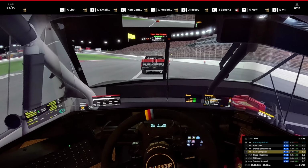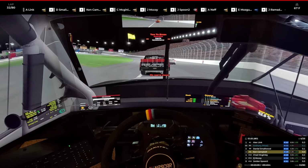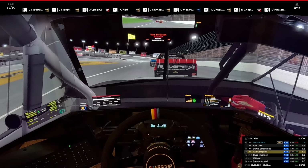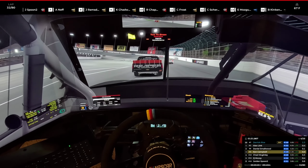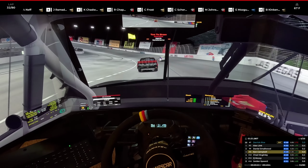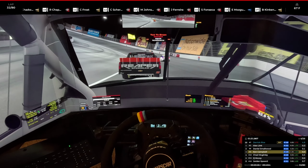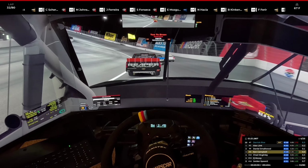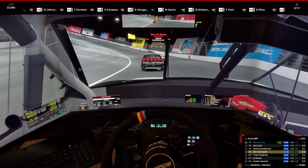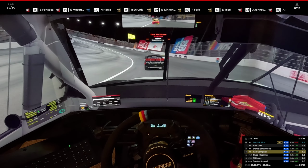So now we need another caution, but we also don't want it immediately. So it'll be interesting. I thought we were coming in, to be honest. But I figured these guys have run a lot more races this week than I have, and so I just kind of do the poor man's pit strat and just do what they do. It looks like the top 12 stayed out.